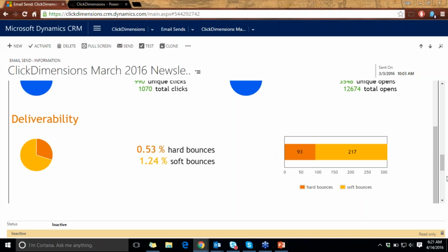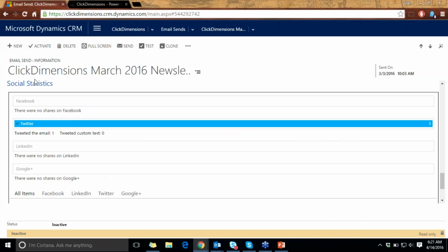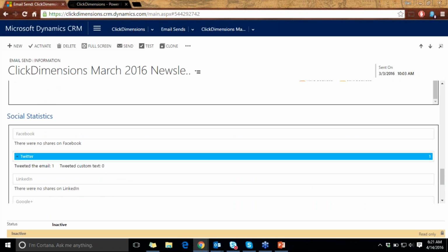So as I mentioned with that social sharing, if somebody socially shares this email on Facebook, Twitter, LinkedIn, whatever it might be, it's going to record that for you. So in this case, it shows that it was tweeted. There's no custom text added to it, and you can see the individual who did it. So it's really quite nice, and it gets it to a more granular level for you.